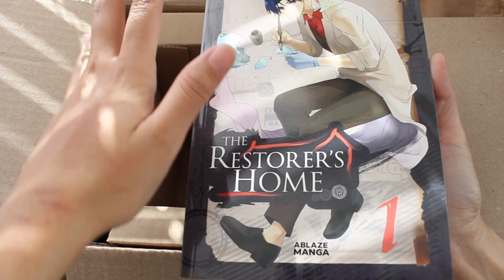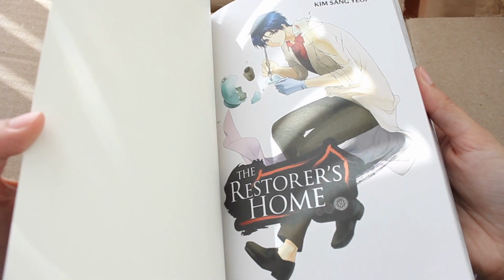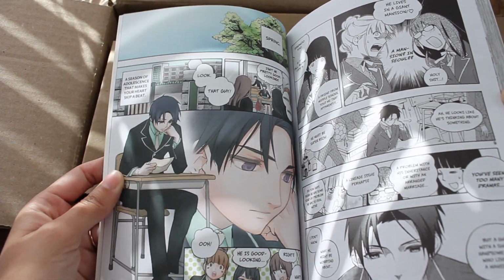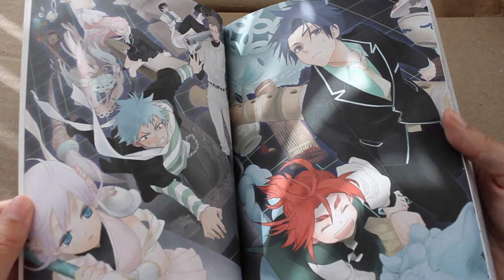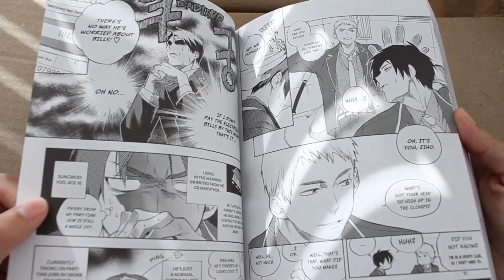I'm also excited to read something about someone who does restorations, because that seems like such a relaxing thing to read about. So very excited for this. And you can see there's some color there, a color page. I love when the color pages are not on glossy paper, but just on regular paper. It looks so good. So yeah, I'm very excited to read this one.